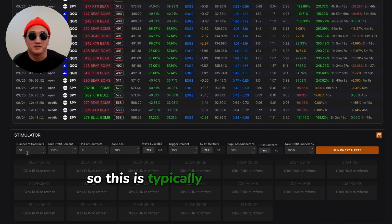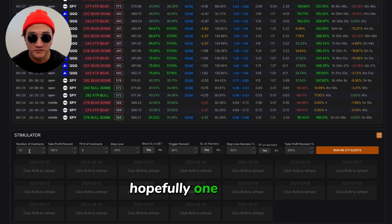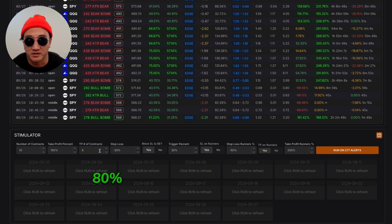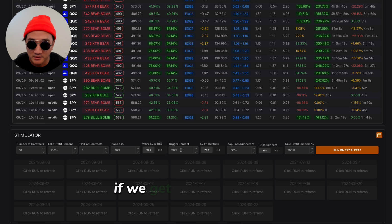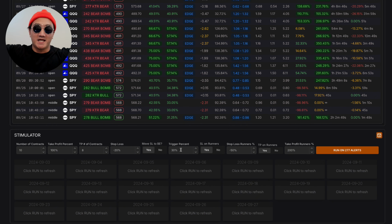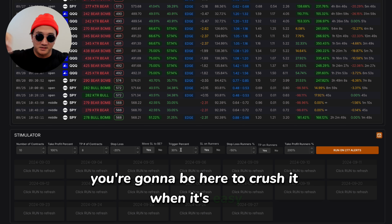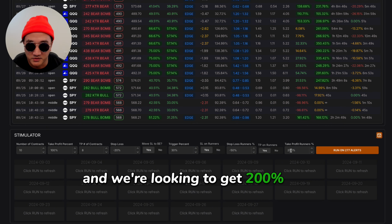So this is typically how we like to trade. Is it the right thing to do? Who knows? It works for us. Hopefully one of you intelligent individuals out there can come up with something better. 10 contracts, 100% take profit, and we're going to sell 80% of it. We always run a 20% stop loss. And this is important. If we get to 30% in profit, we move our stop loss to break even. Trading options is absolutely, if you can break whatever is going on in your head and just break even day in and day out, you're going to be here to crush it when it's easy. Stop loss on runners, 50% down from the high, and we're looking to get 200% out of that.